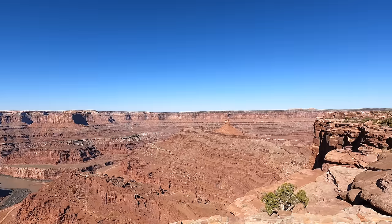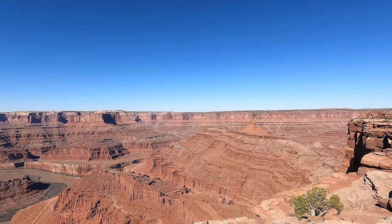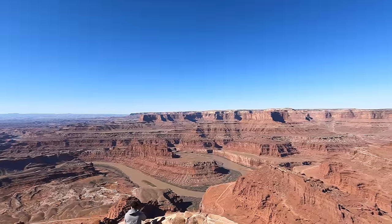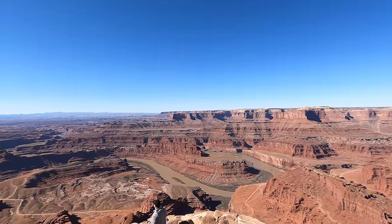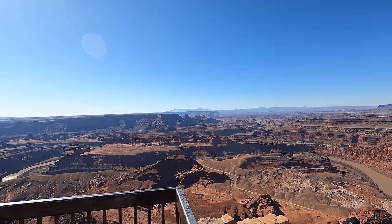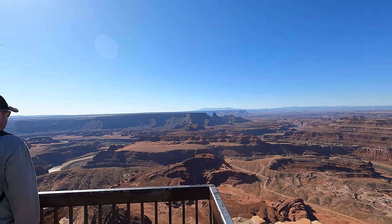Towering 2,000 feet directly above the Colorado River, Dead Horse Point State Park provides a breathtaking panorama of the sculptured pinnacles and buttes of Canyonlands National Park. There are 2 campgrounds within the state park and many great hiking and mountain biking trails. Epic views, you have to come here.